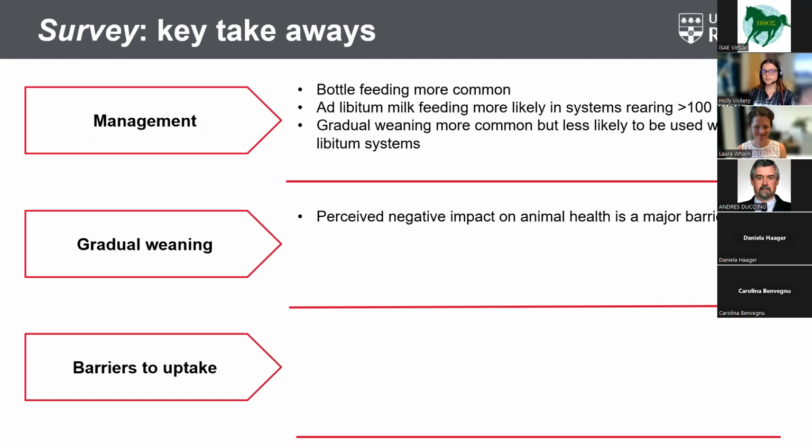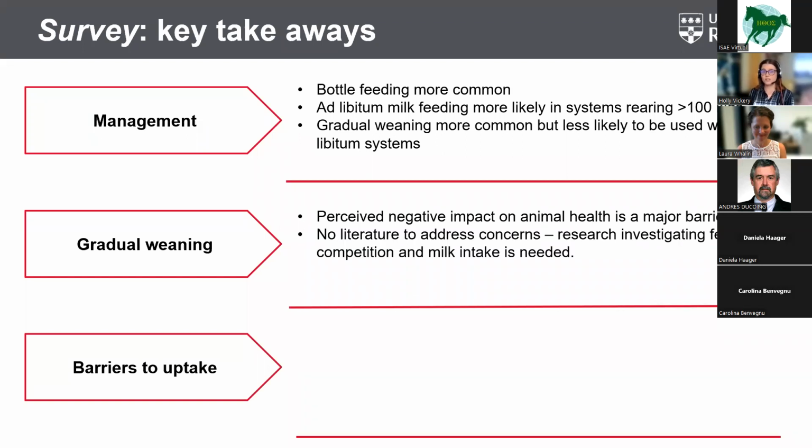In terms of gradual weaning, which we think is something that would really benefit kids, there was this perceived negative impact on animal health, which was a major barrier. So this concern around them scouring, around not being able to dilute milk because that would cause an issue, not being able to take teats off and put them on because they think that will also cause an issue. So that was something that was a real major concern for our farmers. And there was no literature out there to address it.